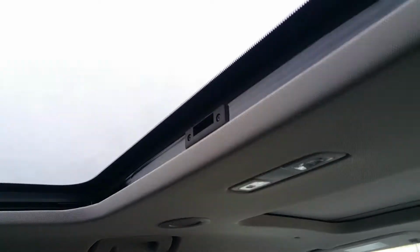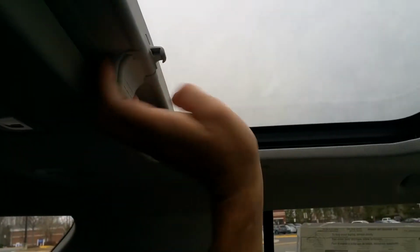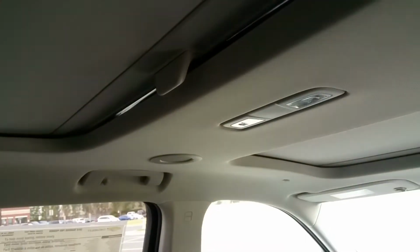Dual sunroofs, however, unlike the Ford, these are not powered even on a Premier. But in the long run, it's one less thing to go wrong, or 2 less things to go wrong and break. So I both approve and disapprove at the same time.